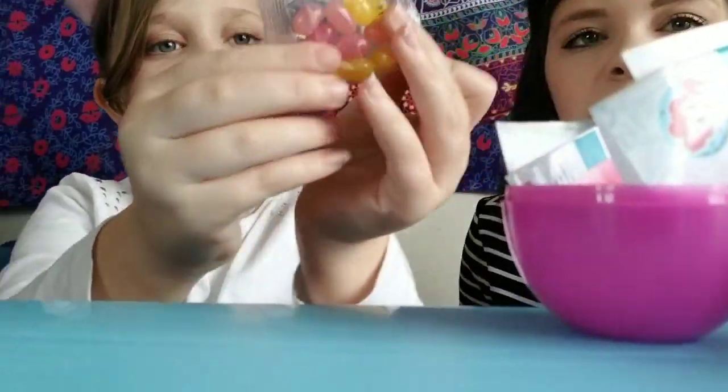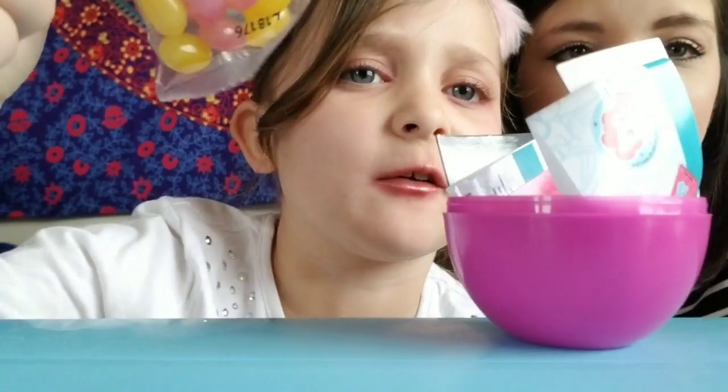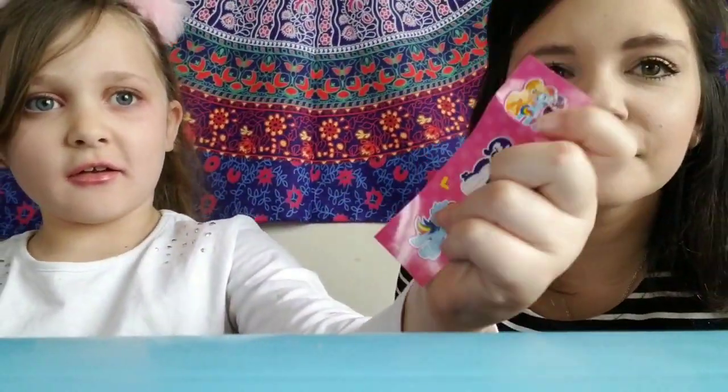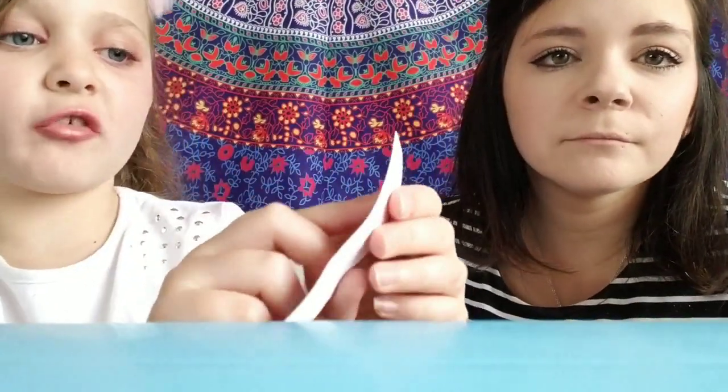Oh no, there's jelly beans. Sweet. Yay. And then jelly beans. Some stickers. There is one that has Applejack, Rainbow Dash and Twilight at the top. And then this one has Rarity in. Then this one is Rainbow Dash.